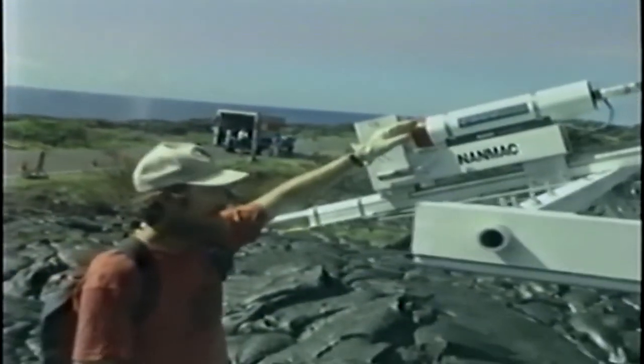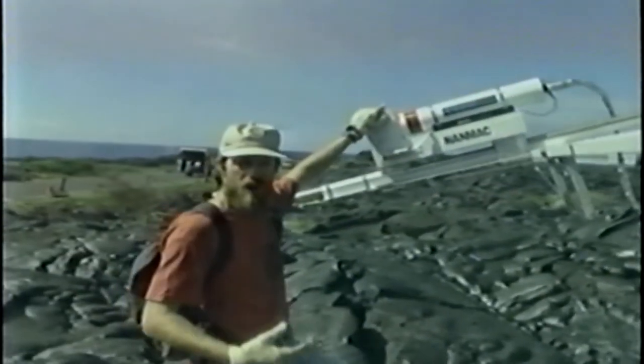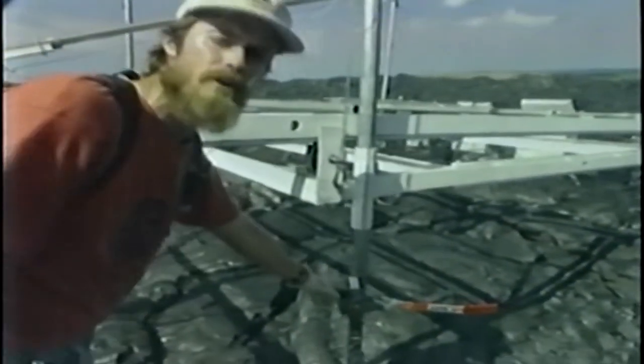This probe is lowered on a very long arm. There's also a camera right here so you can see what you're doing. And there's a heat shield to protect it from the large amount of heat, 500-700 degrees Celsius above the lava tube. Let's go around onto the side and I'll show you a little bit more about the lava crane. It's got about four legs. Here's the first leg, and notice that it is adjustable. The lava is very uneven, so to get to platform level, we have to have some adjustable legs.